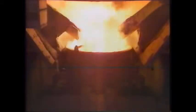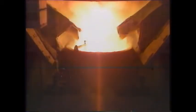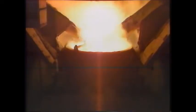Then an oxygen lance is lowered. As the lance tip is water-cooled, oxygen is blown across the metal at supersonic speed, creating intense heat, about 3,000 degrees Fahrenheit, as it reacts with the molten iron. The oxygen combines with carbon and other unwanted elements from the mix, and steel is produced. Alloys are added to create different types of steel with the desired strength and properties.